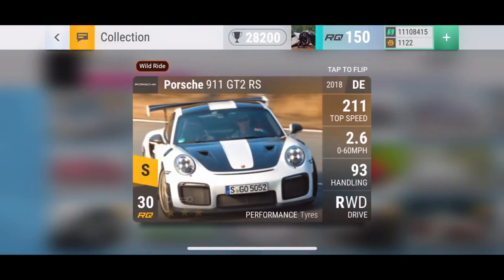Moving on to RQ30, honorable mention here is the Porsche 911 GT2 RS. It is my favorite GT2 by far, although the RQ29 GT2 I do love. I just love GT2s, man. I know the GT3s are more comfortable and they're the more popular version, but the GT2 is just that much more hardcore that I love it for it.